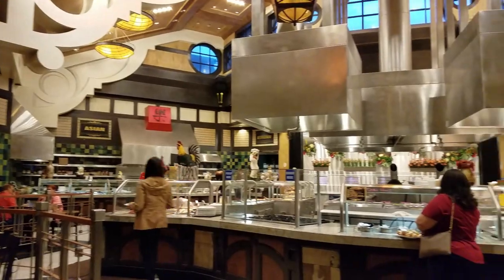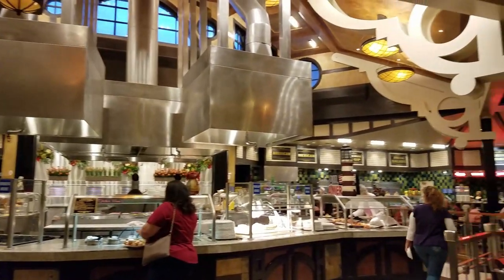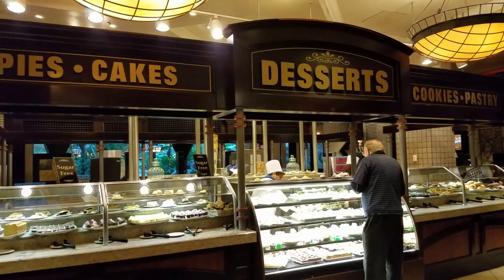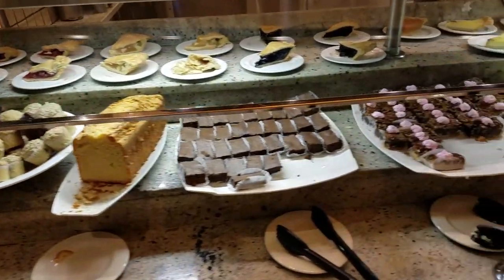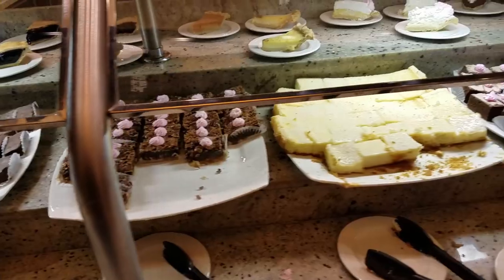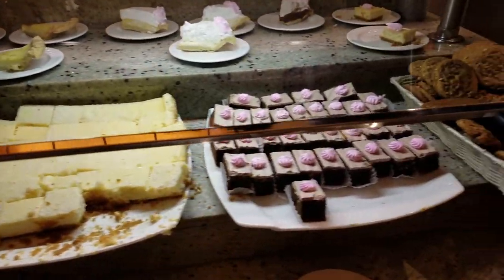Here's a peek inside of the buffet. Plenty of great food choices. Of course, my favorite are the desserts. And boy, do they have plenty of desserts.